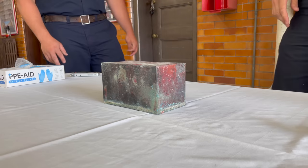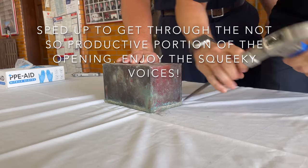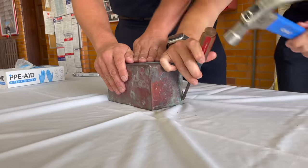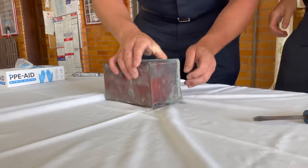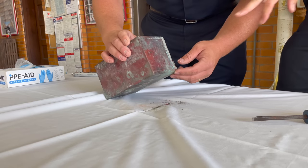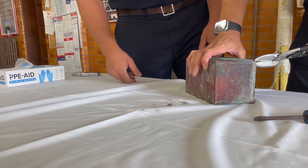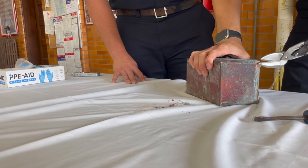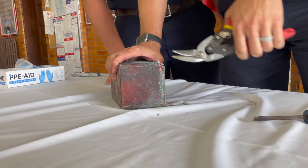So it's a copper box, and it's been soldered shut. So we've got a couple ideas in our head. It's holding up really well. I would try to just keep it snug, you know. I ain't scared.